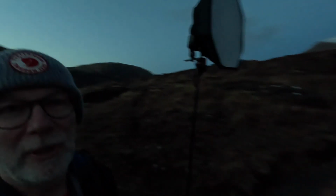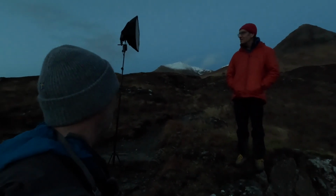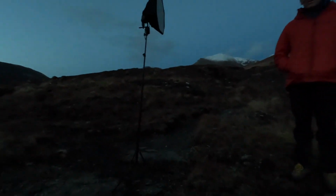Okay, so here's Adrian. Now what we're doing firstly is we've got this light up here, and we're doing a portrait shot of Adrian first with the mountains in the background back that way. So we're just putting a bit of light on. We're going to try and balance the exposure so that we can still see the mountains and the scenery and get a nice bit of light on Adrian's face. So that's the plan for this.